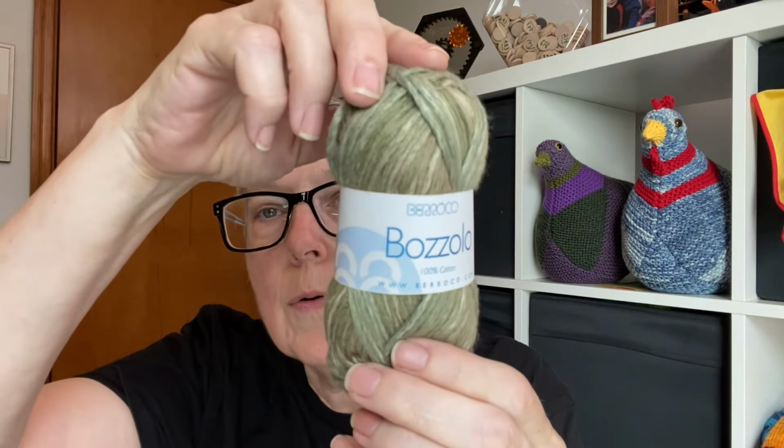And so these are each, I think, 25 grams. And so they have, is it Lanas? I always want to say Lanyas, but Lanas Light in this really pretty blue color. Let's see, 78121. And then a sample of their 100% cotton Bozzolo. And it doesn't have the color. I think because a lot of these are little sample skeins, they're not standard packaging.